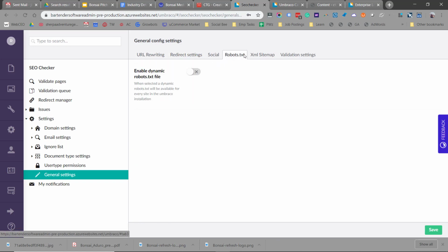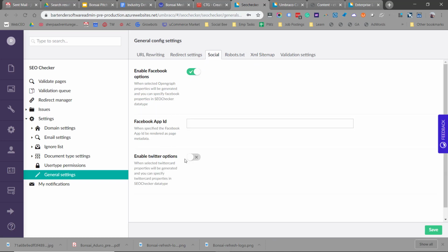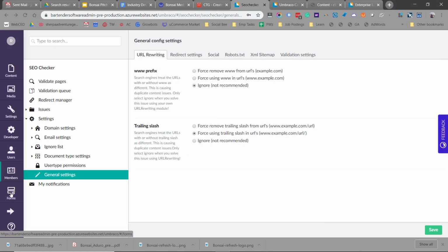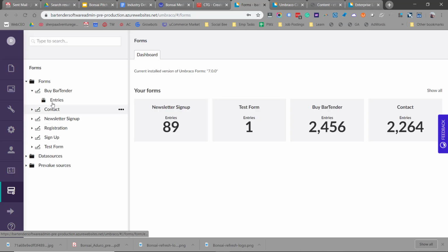We can add a robots.txt file, a dynamically generated XML sitemap, as well as our OG meta tags for Facebook and Twitter. All you have to do is add in our Facebook app ID or the Twitter card. And then on each of our pages, it'll automatically provide the OG meta tag, the SEO meta information, the XML sitemap, everything that your marketing team needs to provide the search engines and the social platforms to drive more traffic and more business.